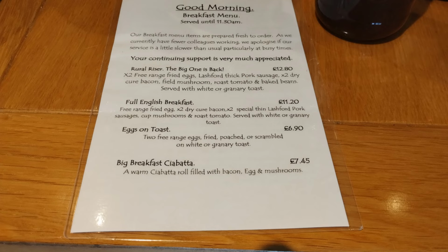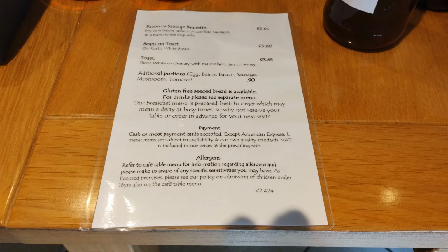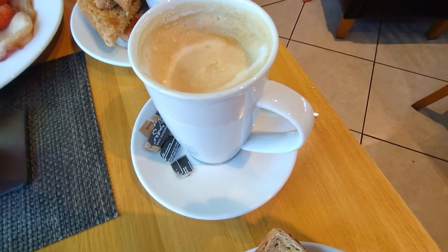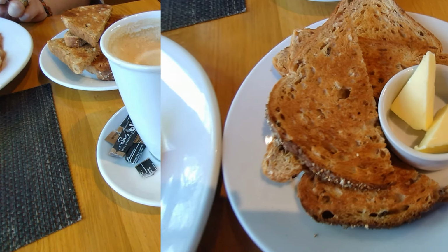And they do the full English breakfast at £11.20, but I'm going for the rural riser. The big one is back because you get an extra egg with that. You get a thick Lashford sausage, and you get baked beans as well, and a big field mushroom. So for the extra £1.60, I think that's worth it. So let's go and see what it's like.